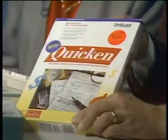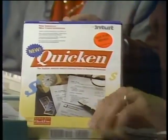This lists for $75, and the state versions are $40. New this year is also a Mac version, for $89. Also, I have Quicken. This is the latest version of Quicken, 4.0. Let me just show you.